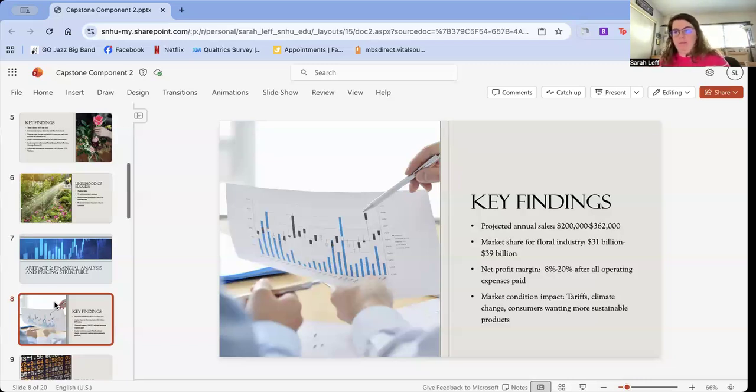Climate change is also important because this affects the flower production, which in turn affects the supply and demand of the floral industry.